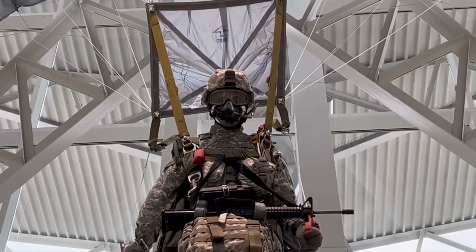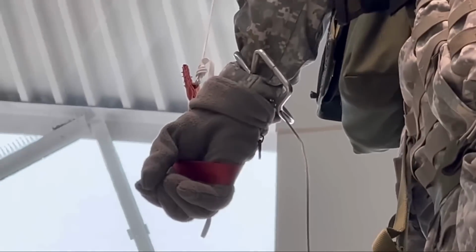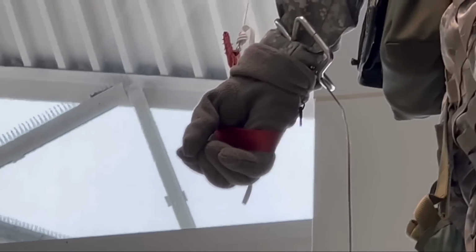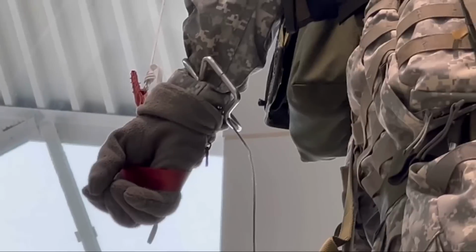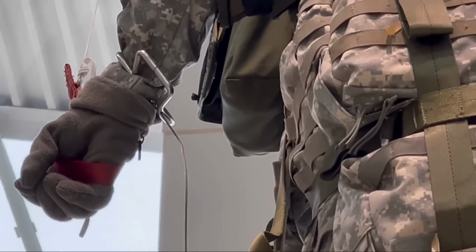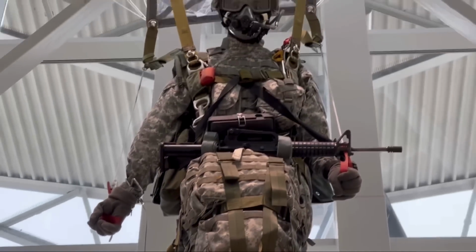If you look on his right arm, he has the ripcord looped in on his wrist. So when you pull the ripcord and it deploys the chute, they hate it when you lose the ripcord. I would like to say I've never lost a ripcord, but that would not be accurate.